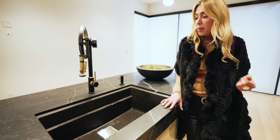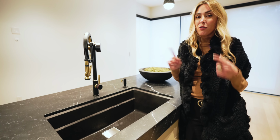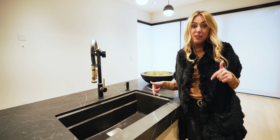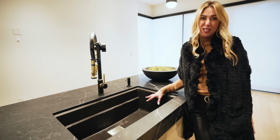Unless you want it to be a punch, you can do that. I know we talked about that in one of our recent kitchen videos, and you guys were going back and forth with, do we want silver, stainless steel, or black? For this kitchen, it's definitely black. I wouldn't have it any other way because this just makes it look so much more luxurious.